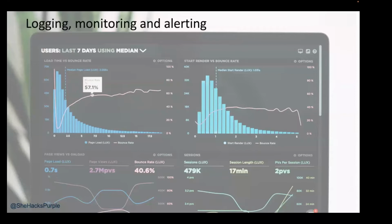It doesn't matter. And then bad things happen to the API and no one notices until bad things have been happening a really long time. Or you get a cloud bill that is ginormous and you're like, oh no, this is the worst. And so it's really quite important that you at least have it log and monitor.